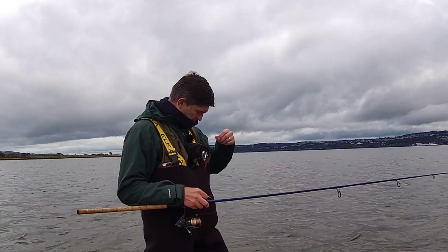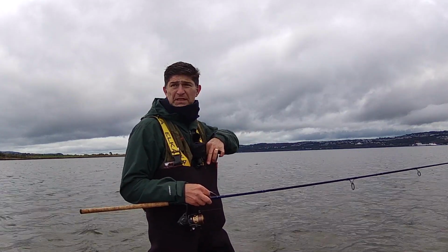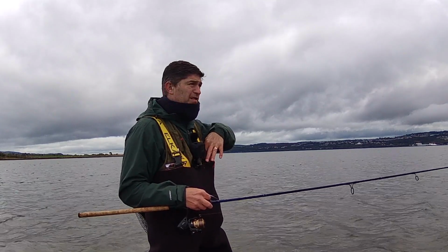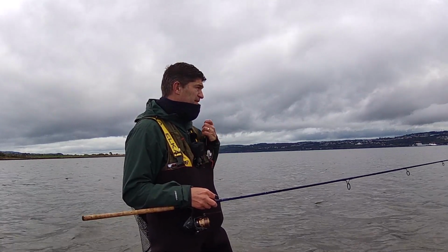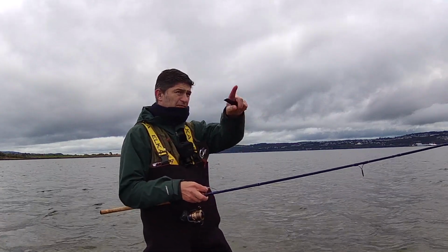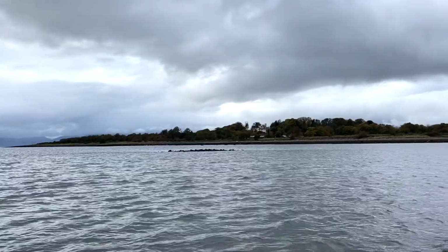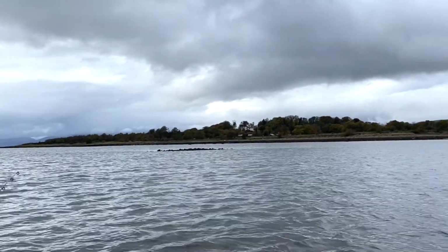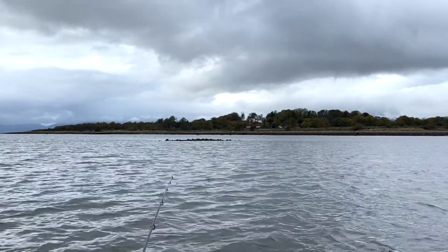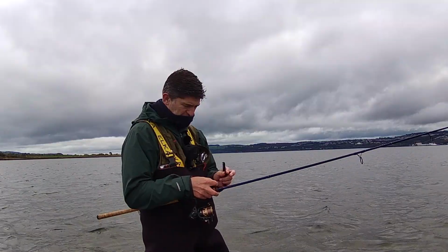Well guys, I was so chuffed to get that sea trout. It could be my last sea trout of the season, even though I've got a couple of hours left to go. Oh, that was amazing. Just smashed that lure. I cast in, got that submerged reef there, sort of cast to the inside edge of it. I was literally two winds and wham.